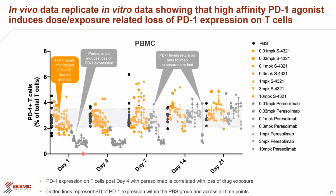The observed results from our in vitro culture were recapitulated by utilizing in vivo animal models. Here, we are measuring PD-1 expression levels on blood-derived T cells upon administration of 2 test articles in a dose response in the humanized PD-1 knock-in mouse model. One test article is the high affinity PD-1 agonist antibody peresolimab, here illustrated in gray. The other test article is S4321, illustrated in orange.